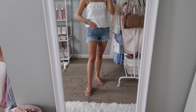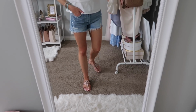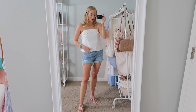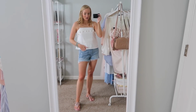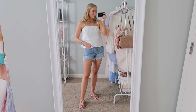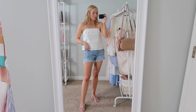And then I have on my favorite little Tory sandals. I love the blush color. I don't ever like patent, but I like the Tory shoes in patent just because they hold up really well, because shoes definitely have a lot of easy wear and tear, especially in the summer. I wore mine to the beach. I wouldn't do that probably with leather shoes, but because these are patent, they have held up really well.